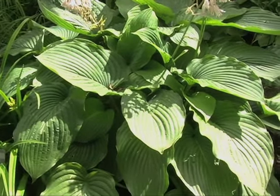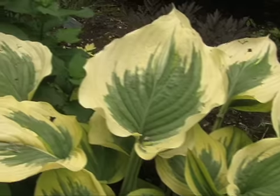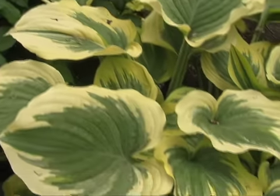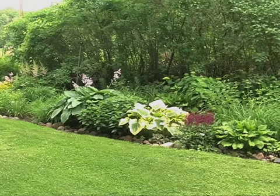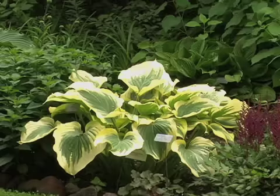Liberty right now is a gold color. When it gets to be later on in the fall, that will turn white, and it will match the white hydrangeas when they turn white in the back.